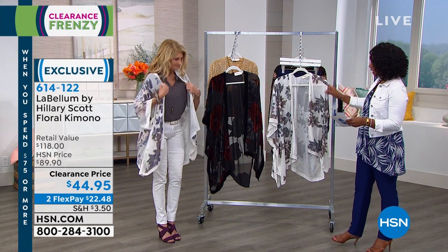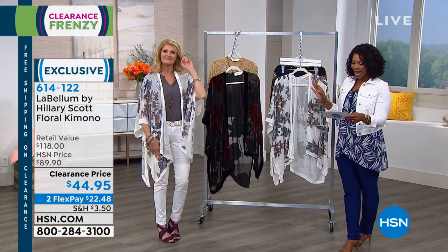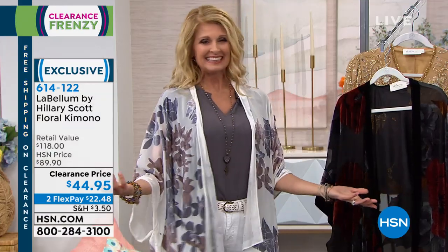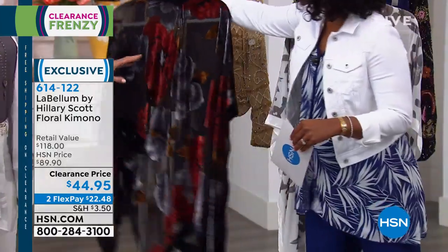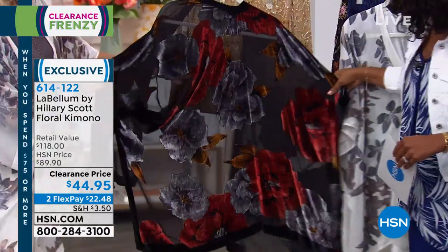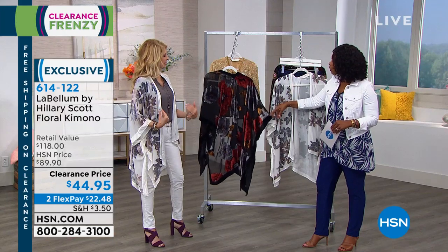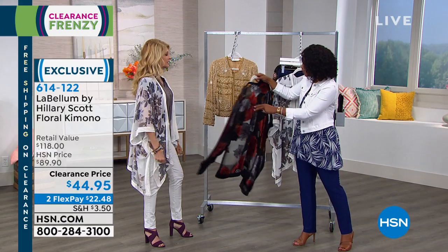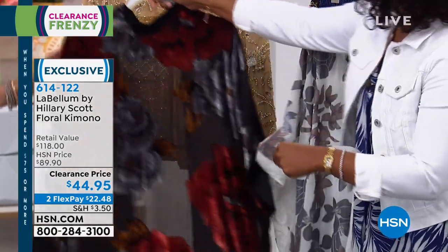I love the kimono you're wearing. It is this beautiful floral kimono, and Linda has it on in ivory. Look at how great that is. It also comes in black as well, as you can see right here. Now that is gorgeous. Oh my gosh. Look at that. Oh, wow. So many colors. I have a gray slate color under mine, and it would actually work with this too. Yeah, any color of tank or top that you put under it is gonna work.